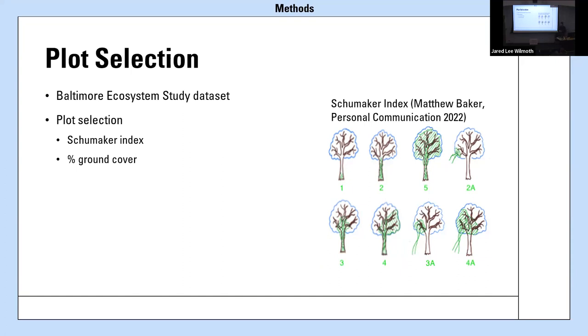The Schumacher index is this index which a graduate student of Matthew Baker's put together a couple of years ago. It is not a published index, but it is extremely useful for defining how vines affect trees or how heavily invaded a tree is. So on an individual tree, you rank how intensely invaded it is, from zero being no invasion, one being just around the trunk of the tree, all the way up to five, which would be a complete cover of the trunk and the canopy.